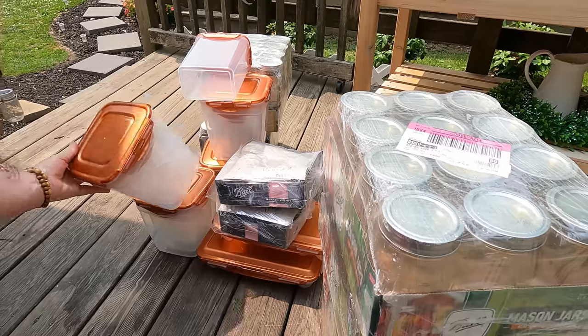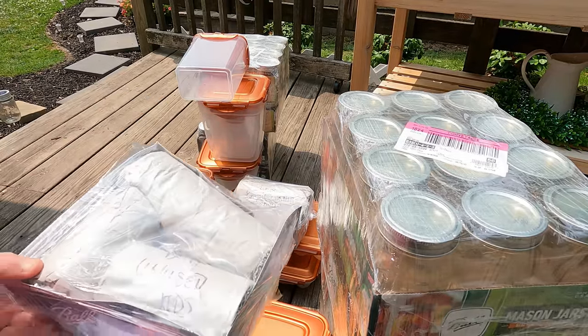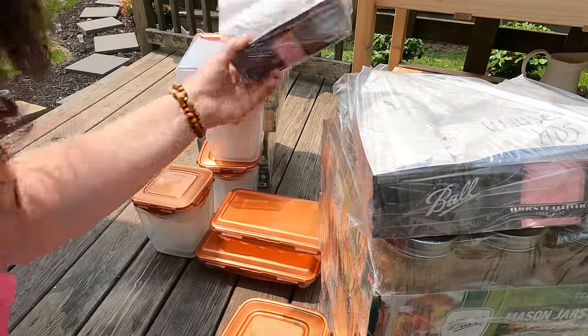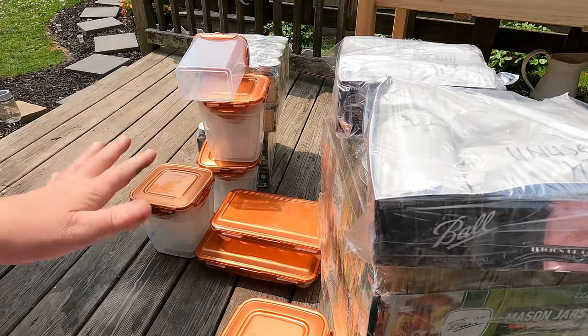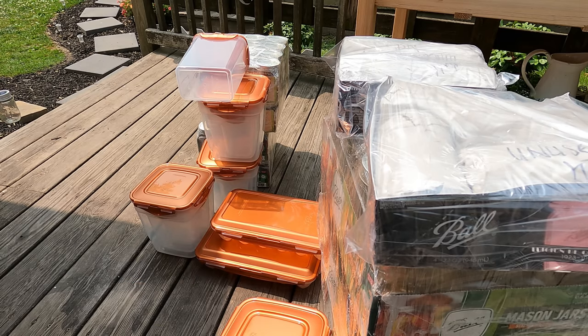She gave me locking lid containers and jar lids. Now these were items that she had and she no longer was going to use them and she wanted to send them to me.